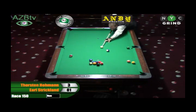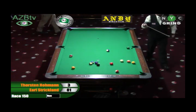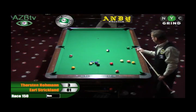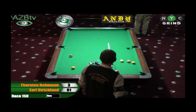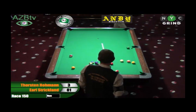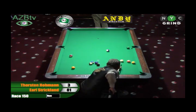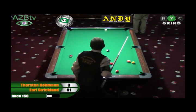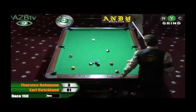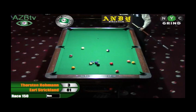You're really not out of a 100-point match ever, with the quality of players in this field. 150, it's a little different story. There's a lot more pool. You can figure to get 3 to 6 open innings per game where you get a shot. And if you're not taking advantage of those open innings, it's your fault. Thorsten got 1 so far.